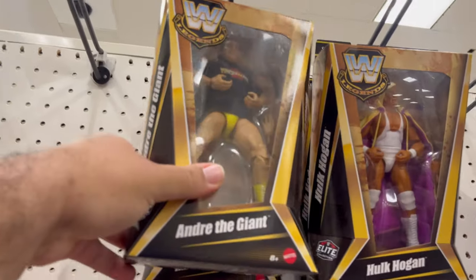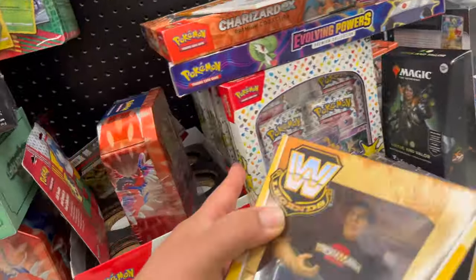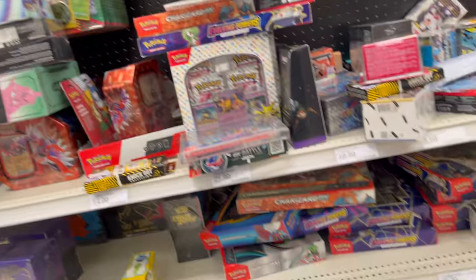Being discounted to like 15 bucks. Let's see if that's the one with the red. Bingo, Chase. Got a Chase right here. See, we should have bought it when they kept on including the notebook. It was basically a free notebook, the binder card. Now it's the same price without the binder.